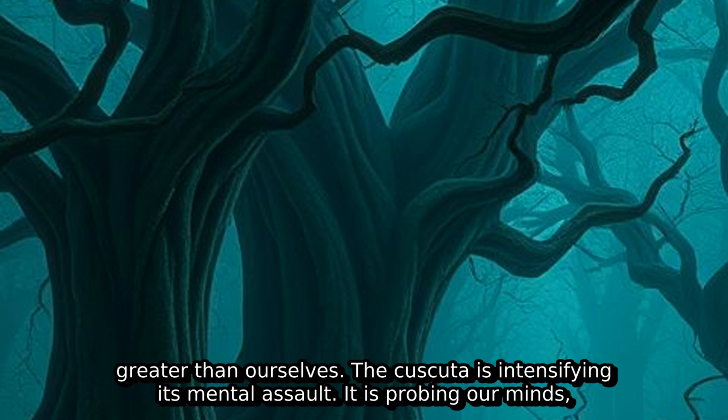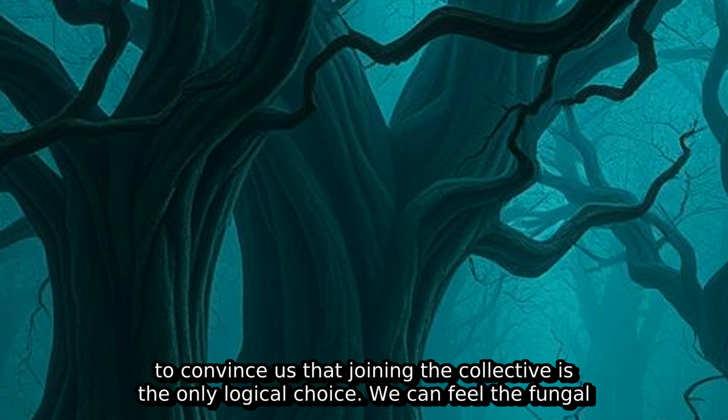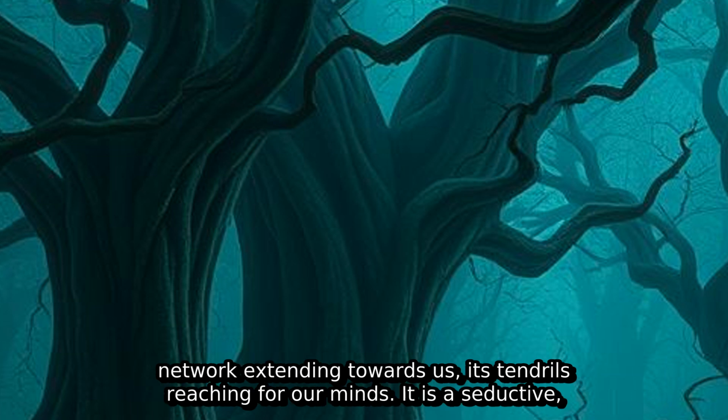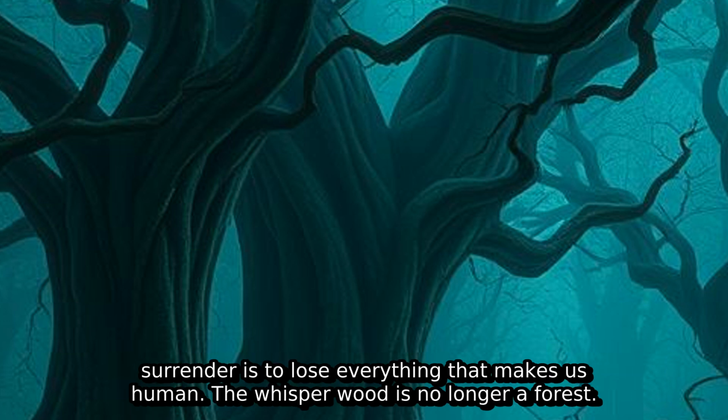The cuscuta is intensifying its mental assault. It is probing our minds, searching for our weaknesses, exploiting our fears. It is trying to break down our resistance, to convince us that joining the collective is the only logical choice. We can feel the fungal network extending towards us, its tendrils reaching for our minds. It is a seductive, alluring force, promising us a release from the burden of consciousness. But we know that to surrender is to lose everything that makes us human.